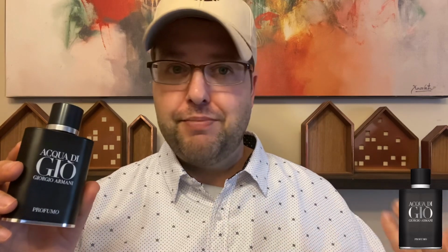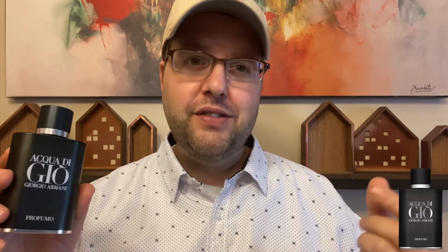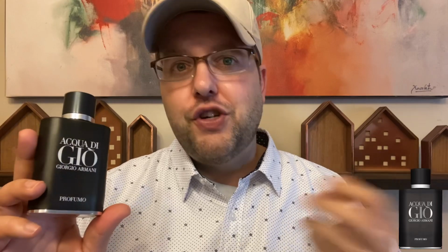Pretty much all of the ones in the line, outside of Absolute and Absolute Instinct, go down the road of the Acqua di Gio DNA with a twist. This one does it the best, for sure. It's just a more modernized date night version of the original, but you can still wear it during the day. That's Acqua di Gio Profumo. 100% should be on this list, no matter what.